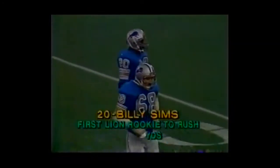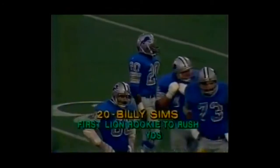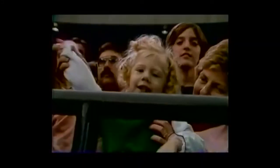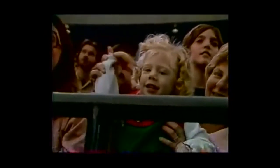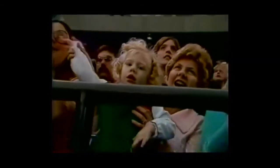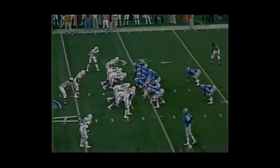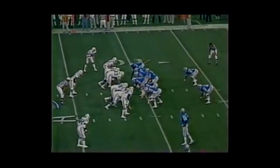He is the first Lion rookie ever to rush for 1,000 yards. He is only the 2nd Lion ball carrier in history to rush for more than 1,000 yards. Yet another Oklahoma product did it. In 1971, Steve Owens had 1,035, so it's very possible that Sims will pass Owens later on this afternoon. They put the announcement up on the scoreboard that he has gone over the 1,000-yard mark, and the ovation is for Billy Sims. 3rd down and 3 for Detroit.